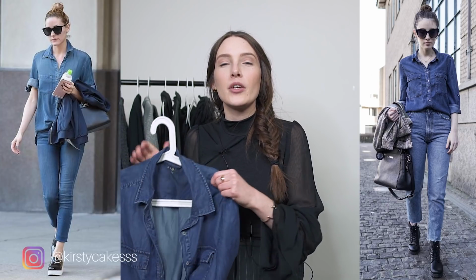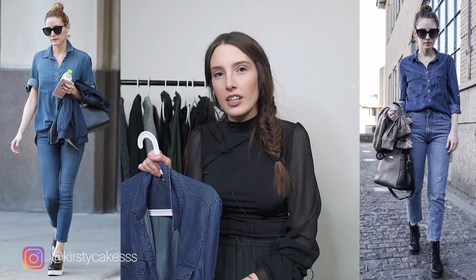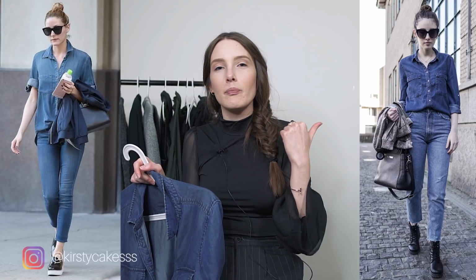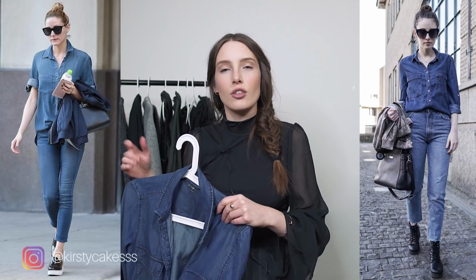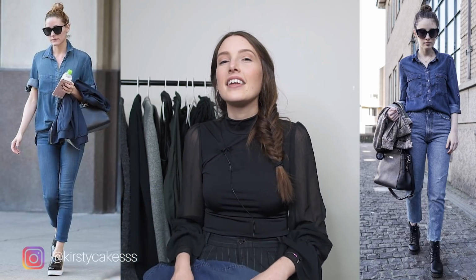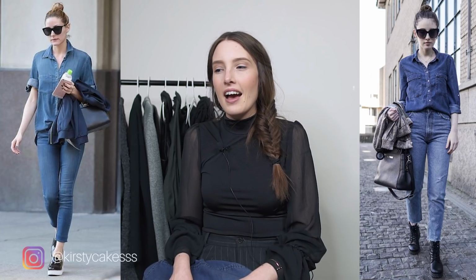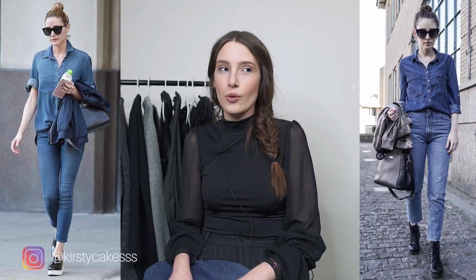I went for a mid-wash tone because that does give it a little bit more of a spring feeling, I feel. Also, I didn't do skinny jeans like she did. I did my mom-ish vintage type of jeans because that's just the look that I prefer for this. And then I added a big pair of sunnies, which she is wearing. I threw my hair up in a bun, and I have a bag from Boo that is very similar to hers, but not really, but kind of the shape.